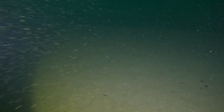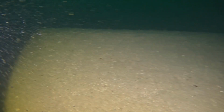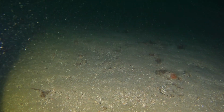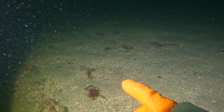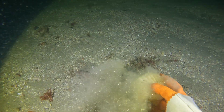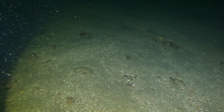Should really mention, not many people actually dive around here for scallops, just because it's so close to the shipwreck. You can see here, this is where the scour starts. So a scour is where the tide hits the side of the shipwreck and washes out the sand. So it's in a recess, as it were. I can see my first scallop. They should all be pretty big around here. Yeah, there's a few. We're off to a good start.